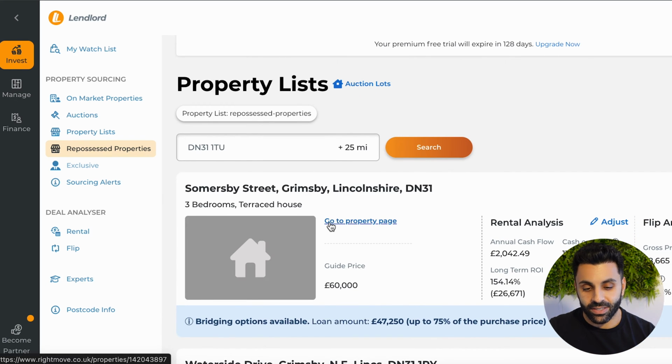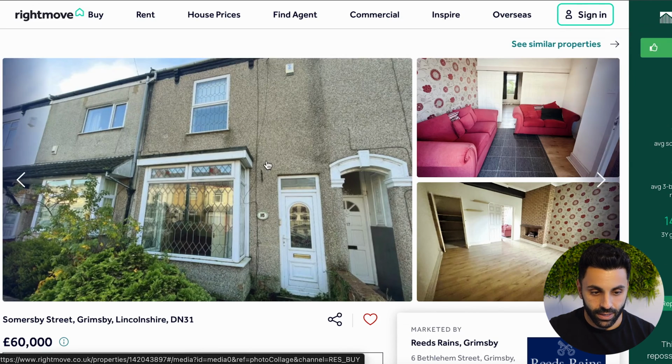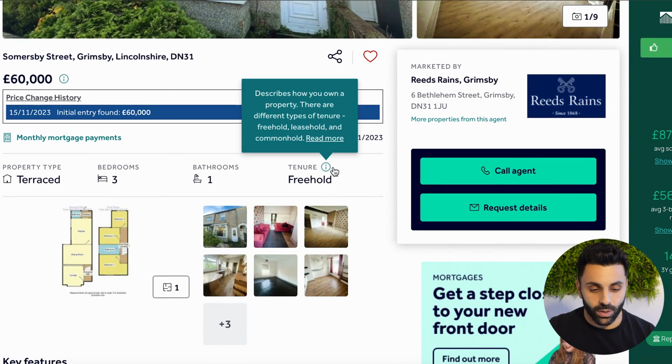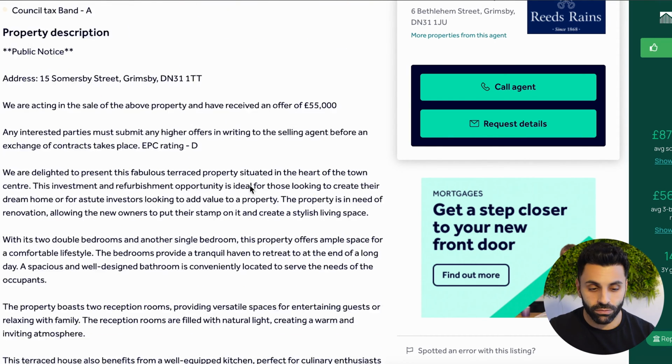And there's a link here that says go to property page. And if you click on this, it opens up a page directly in Rightmove, which is super handy, because you've got all the details here of that property. Now what I often do is scroll straight down to the description just to see if there's anything interesting in there that I need to take note of.